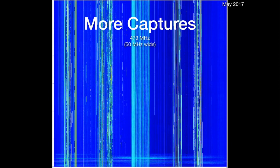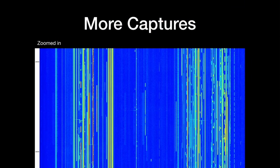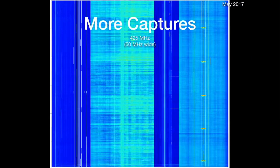And here I'm looking at 473 megahertz, 50 megahertz wide, and again, there are even more signals in here. So it becomes this increasing magnitude of stuff to look through. Zooming in there, you can just see how many things are going on. Now, a lot of them are going off all the time. You want to find some correlation with the noon activity. Looking elsewhere in that band. Remember, these frequencies now are actually compatible with that Motorola radio we saw in the spec sheet before.